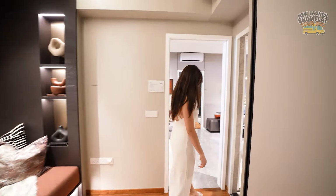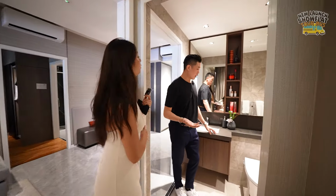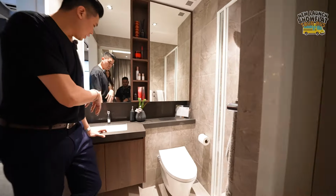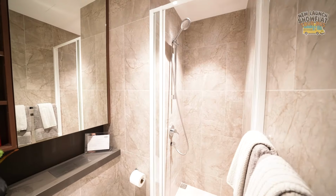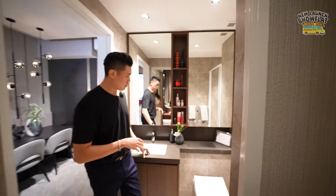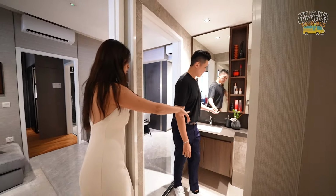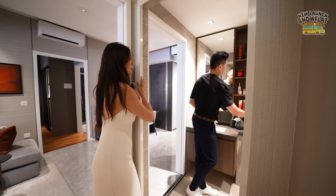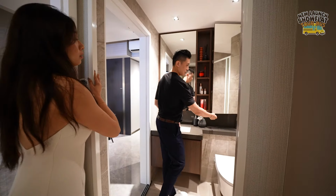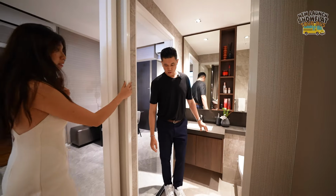Common bath. So Toto WC, the sink is also from Toto. The shower is also Toto. All the appliances are Toto. The bathroom has a quartz vanity top, and then mirror storage cabinetry here. Pretty standard, I think.